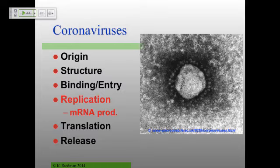Binding and entry we kind of talked about already. This has to do with the protease receptors. Really important here is replication, and most importantly the messenger RNA production, because this is what's really different in these coronaviruses. Translation is pretty straightforward with the exception of the frame shifting taking place. And then release, as it turns out, is actually really similar to what's happening with the flaviviruses that we talked about last time.